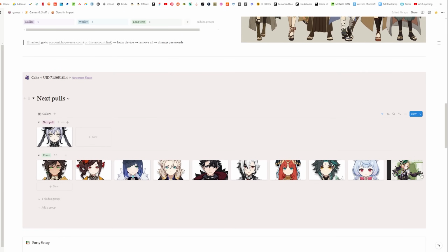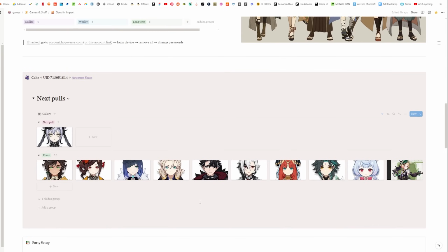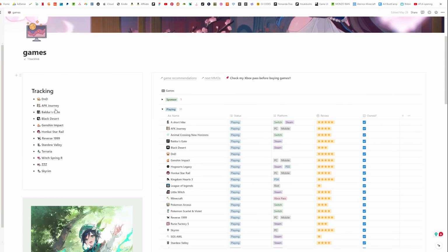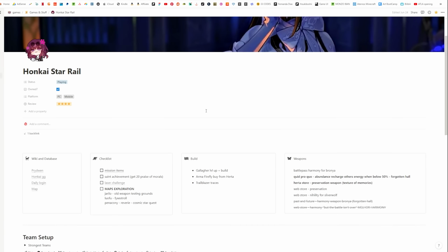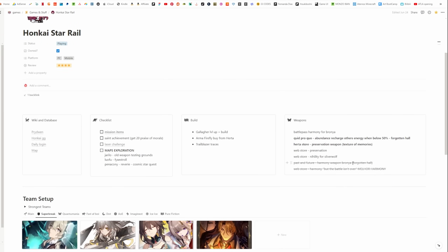Anyways, and then I have all the characters that I'm gonna pull next and the ones that I'm gonna do on rerun. So this is a very complete page. I have my parties, my builds, my characters. I track everything about that game because it's one of my obsessions. But despite that, I have many pages that are not that complicated. Like, for example, Honkai Star Rail. It's a game that I don't play that often. So I just have the characters in the gallery and then I have whatever I'm building right now.